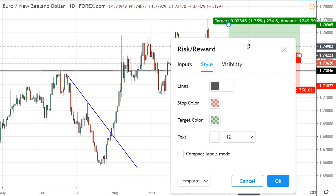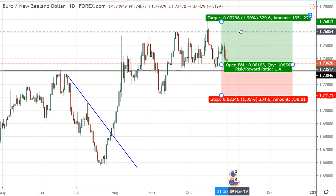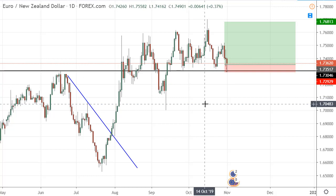Something like this would be an opportunity. If the level breaks, then of course I'm out, and I would not be taking this trade.